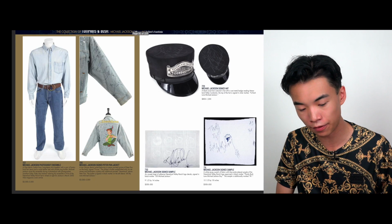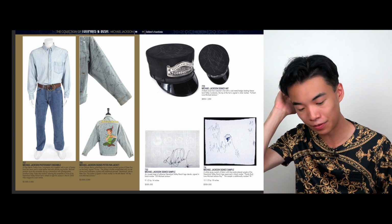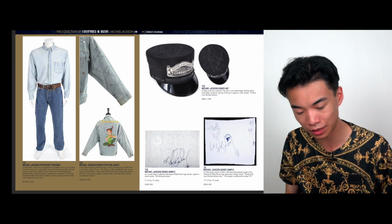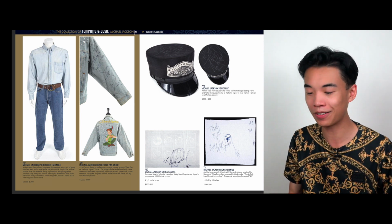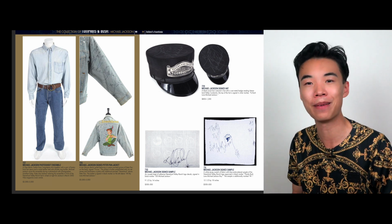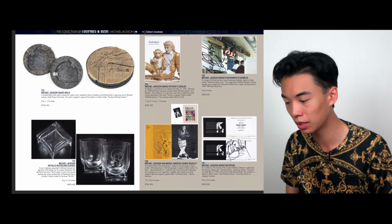This is a photo shoot ensemble of him in Neverland, showing a Gap denim bottom front long sleeve shirt. So it's basically double denim, as well as he's got this awesome signed Peter Pan jacket. Got a Neverland Valley conductor hat, which is signed. I think these are all Neverland memorabilia that has been signed by MJ. Got glasses, got some signed molds, catalogs that are signed.